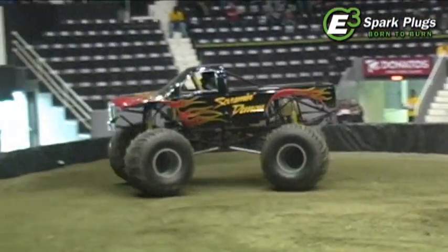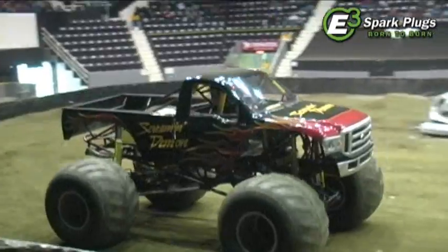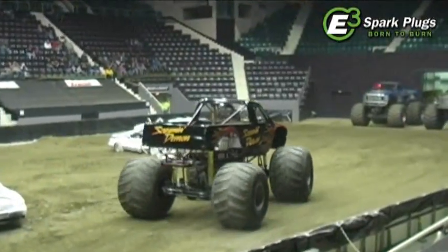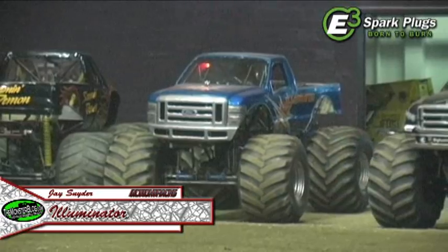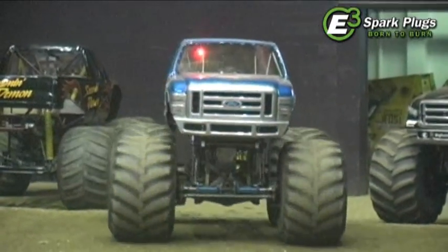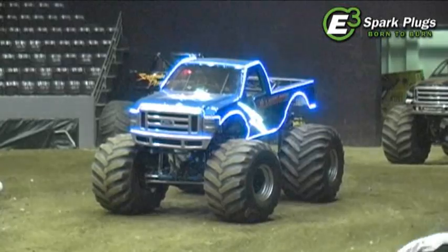Oh, and that's the second time this weekend that he's just smeared the hazard pay cam. We're gonna have to send him a bill for a new camera. Thanks to our Barton Motorsports hazard pay enclosure, luckily the camera seems to be doing okay so far. Screamin' Demon wasted a lot of time hung up on the van stack there. I think that'll cost him in the long run.